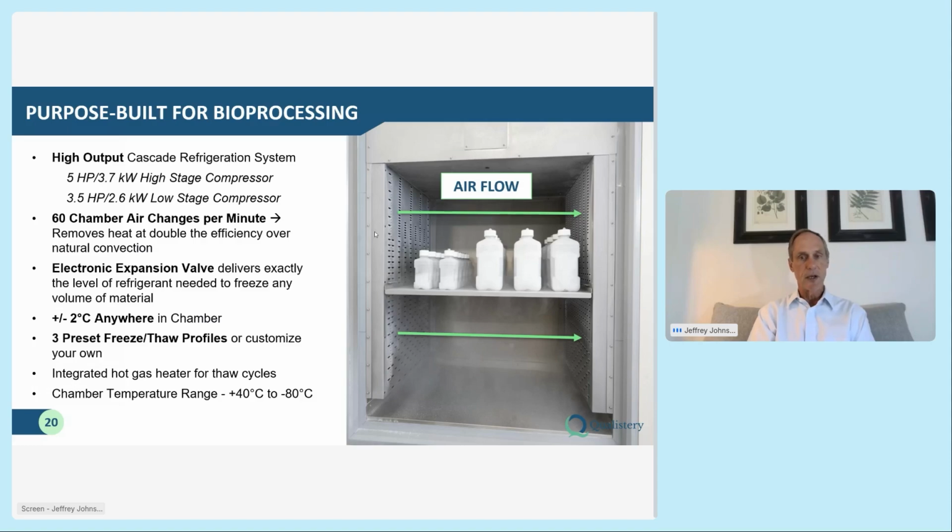The plus or minus 2 degrees temperature consistency, and you can buy a machine with different automation options. A standard option is 3 preset freeze-thaw cycles, or you can buy it with a full PLC where you can customize and put in any thaw cycle or freeze cycle you like. Integrated hot gas heaters, so you can do this thaw cycle.